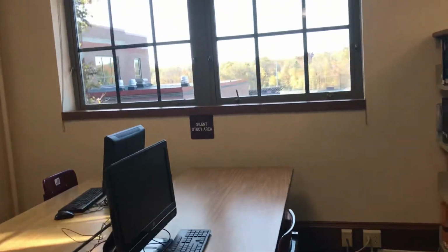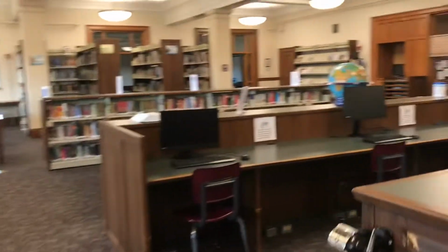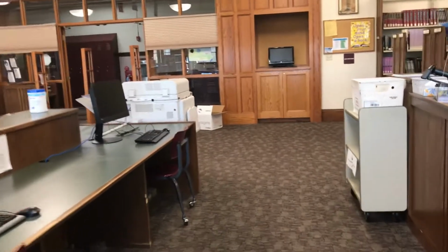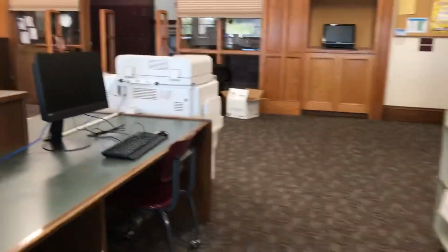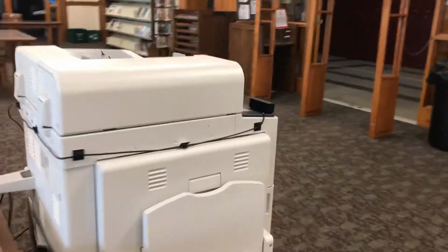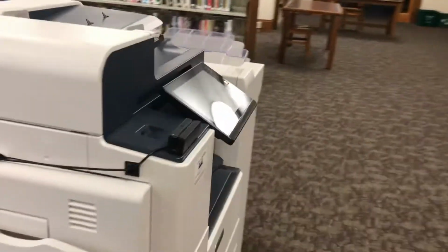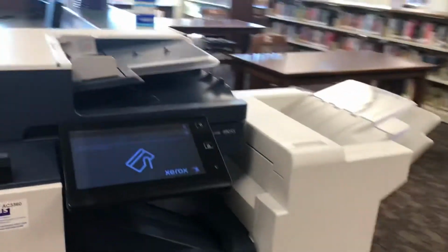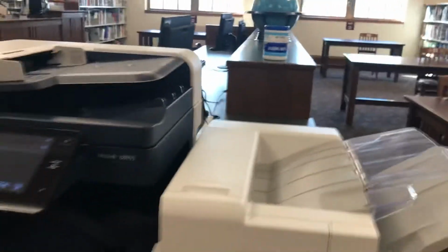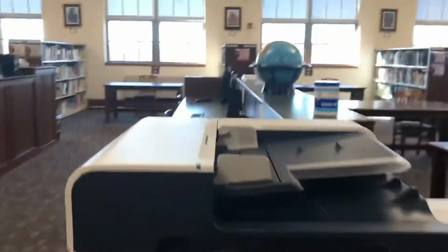You can print your assignment, like a 10-page assignment, however long it is. It will print over here on this copier, okay? If nothing comes out, it probably means 2 things. Either there's an issue with the copier, maybe it's out of paper or something, or more than likely what we have found is that students have tried to print more than 2 copies of something. And if that's the case, nothing will come out.